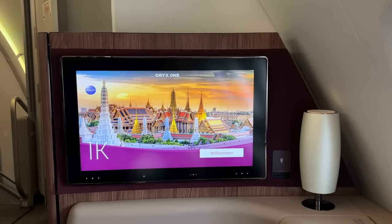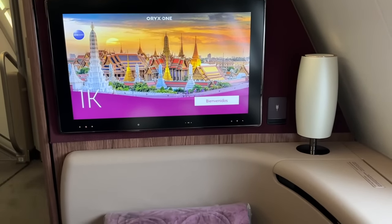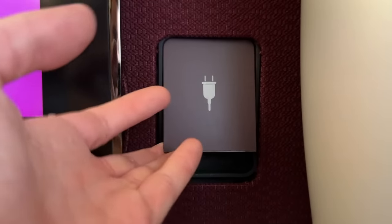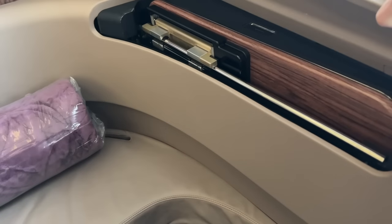Then going directly in front of you, you have a TV here, which is absolutely massive. Next to that is a lamp that doesn't really do much but look good. And next to that is a universal charging port, which I did use for my laptop, but if you do have someone sitting in the partner seat with you, it also gives them a chance to charge their devices while you use the other power port next to your right side.